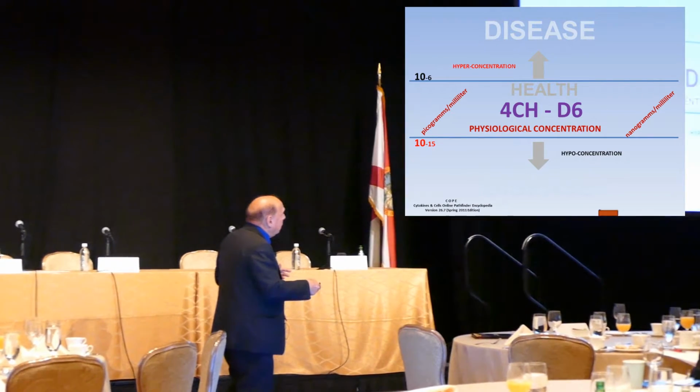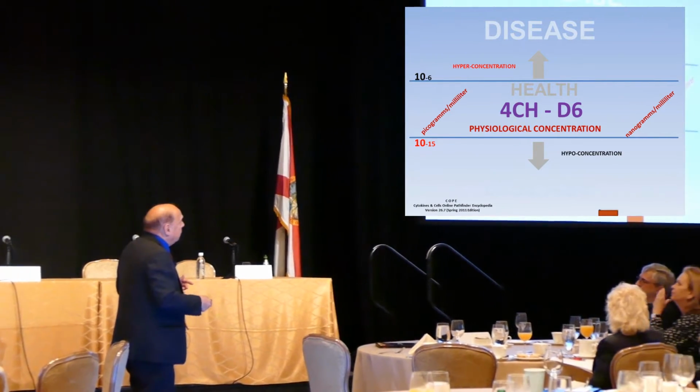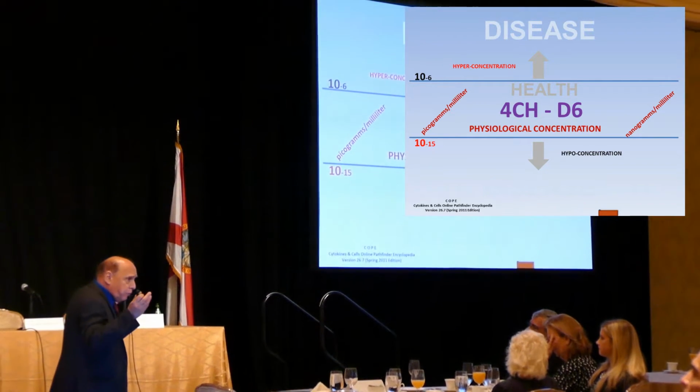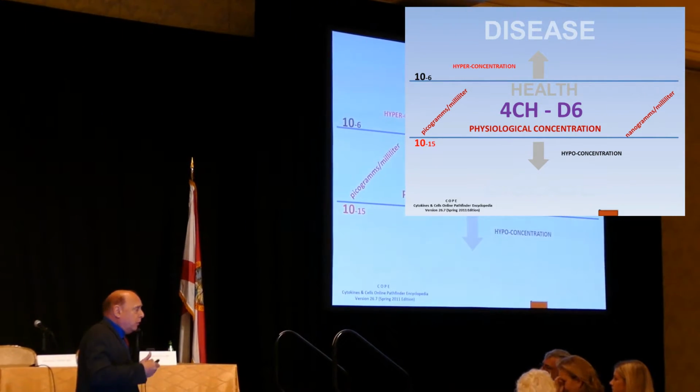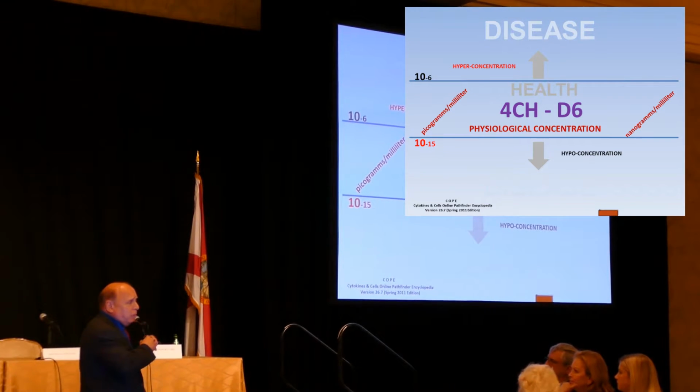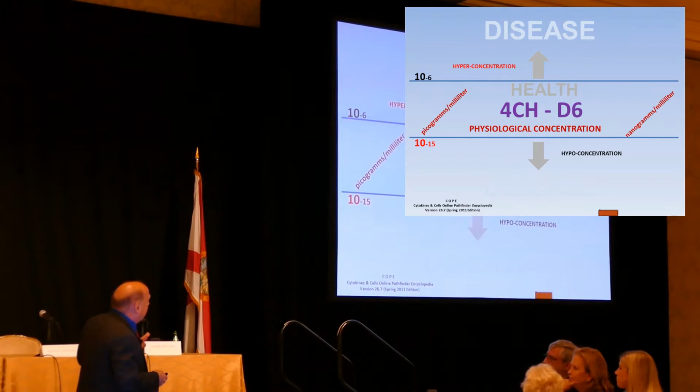If you are healthy, your cytokines are balanced. If you're not healthy, you have either too much of one or too little of another. There's three really bad guys. They're called interleukin 1, interleukin 6, and tumor necrosis factor. They are basically responsible for all kinds of bad things.